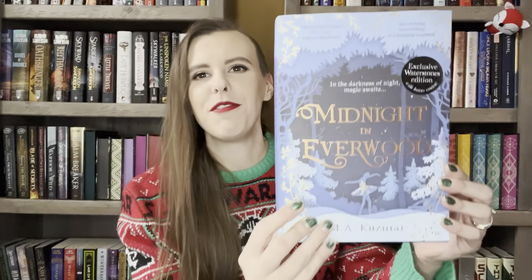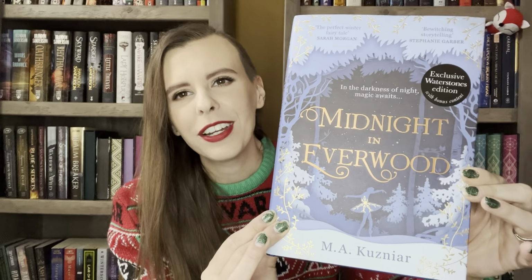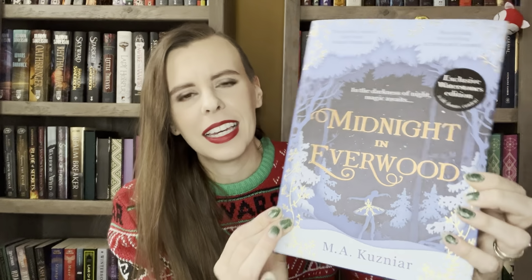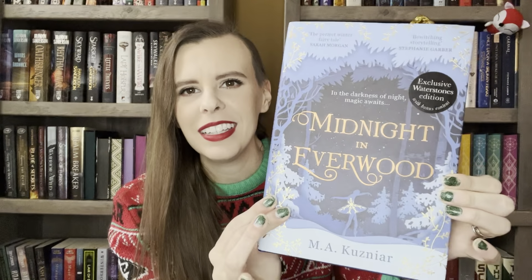The next book I got was a Christmas present from my husband, and it is the Waterstones exclusive edition of Midnight in Everwood by M.A. Kuzner, and this is so pretty. It's this beautiful wintry blue, different shades of blue, and this coppery rose gold foiling. Looks like this. And the sprayed edges are so pretty. And the end pages look like this, which is really pretty.